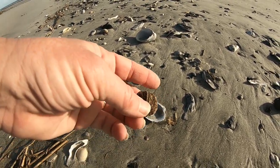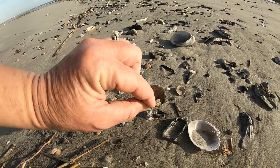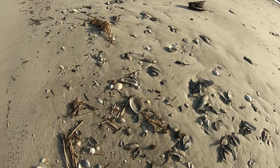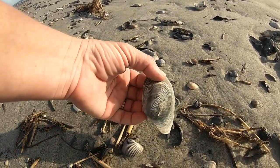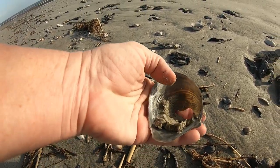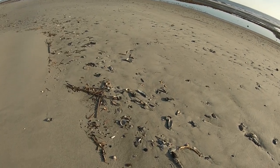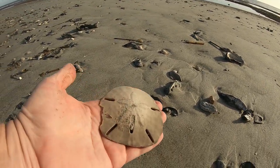Is that a sea nut, or what they call a sea bean? Jingles. Cockles. Look at that big black sailor's ear. Oh, see how fragile they are. Just trying to clean the dirt out of it. I broke it. Sand dollar.